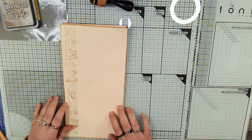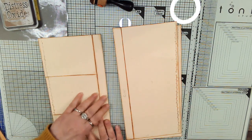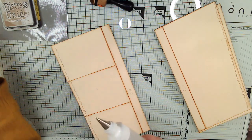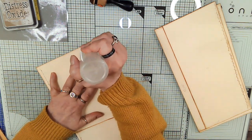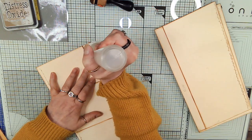And then this is going to go here. So to glue this together, it's going to take us about 3 seconds. Hopefully. We're just going to glue the gusset area.